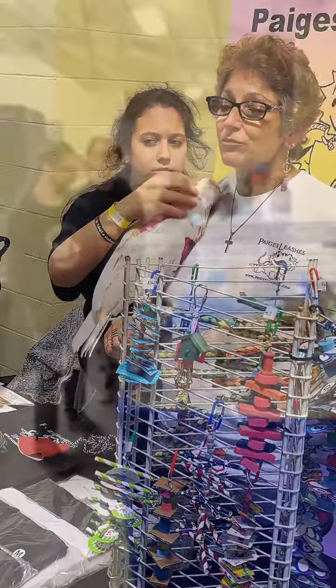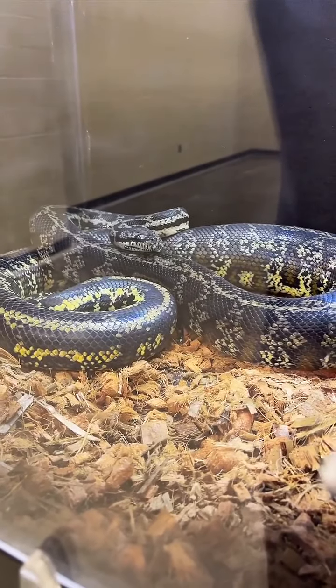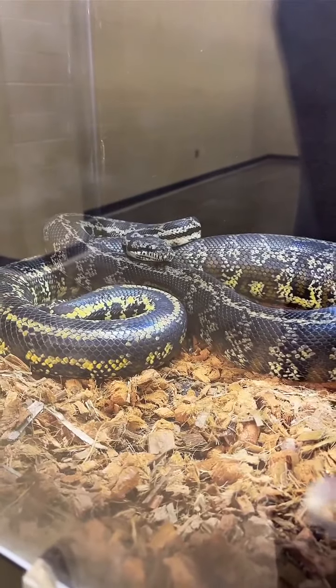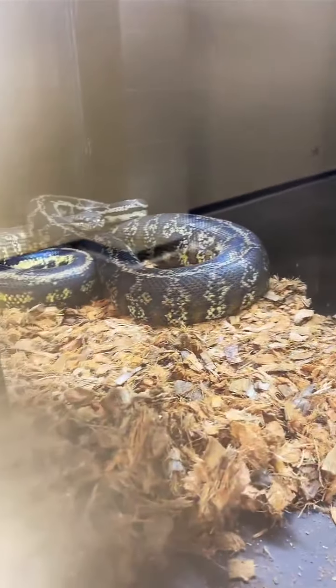Coastal carpet. This is gonna work. King snake. This rat snake. It's pretty neat. There's your carpet. It's a big carpet. Big carpet python.